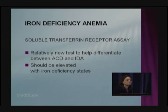How many of you know what the soluble transferrin receptor is? Show of hands. I don't have an audience response. Okay, so a few.